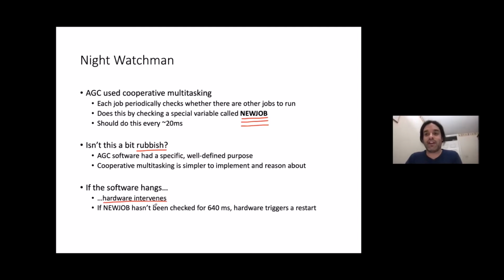So it's almost like imagine a strict head teacher, making sure that everyone is being polite, making sure that every so often everyone is checking to make sure everyone's polite. Or in the case of the computer, checking to make sure that all the jobs every so often are doing this check. And if the hardware notices that a job hasn't done the check, then the hardware will trigger a restart. So using my head teacher analogy, if the head teacher notices that a particular pupil is not being polite, the head teacher says, right, playtime's over, everybody go inside, we're going to start again.